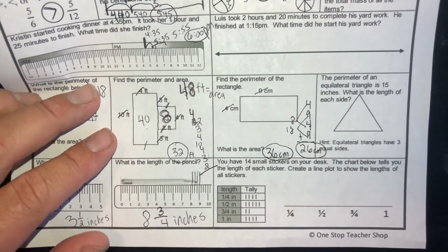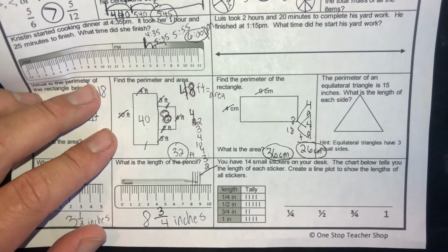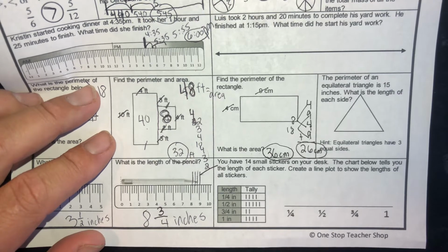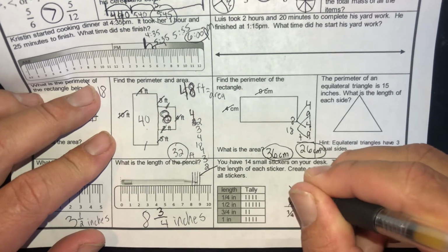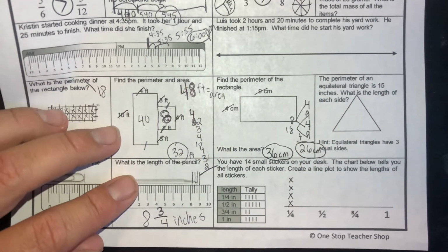You have 14 small stickers on your desk. The chart below tells you the lengths of each sticker. We have a little tally chart here. Create a line plot to show the lengths of all the stickers. Okay, 1/4. We have 1, 2, 3, 4 of them. 1, 2, 3, 4. And that's pretty much all a line plot is.